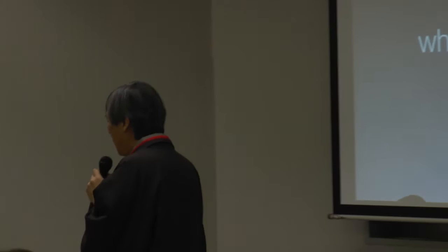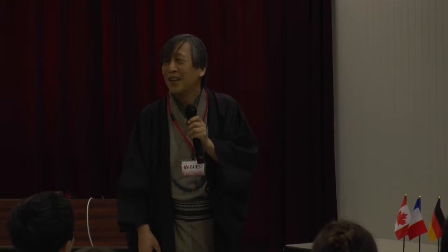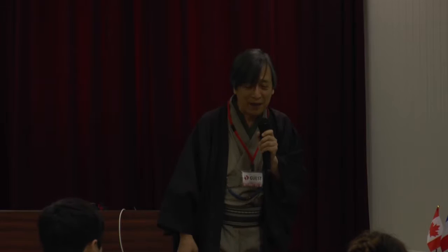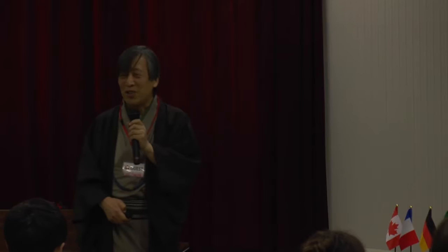I kept asking myself the meaning of doing useless research. Antimatter doesn't have any direct application, and will not have application for the foreseeable future. So that was my question. Why am I doing this? This is useless, but that requires a very large amount of money. That's taxpayers' money. So I always have to ask myself, and I also try to explain to people why I need this big money to do this useless research.